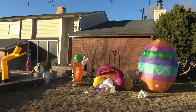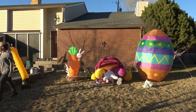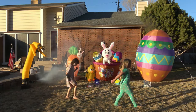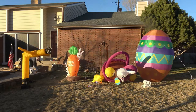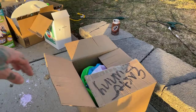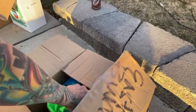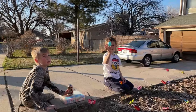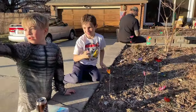Look at that wonderful Easter display. There's our last Easter inflatable to put in the display. It is the Easter train. Let's go put this bad boy out there. Oh, we found it. That's awesome. We were going over there.